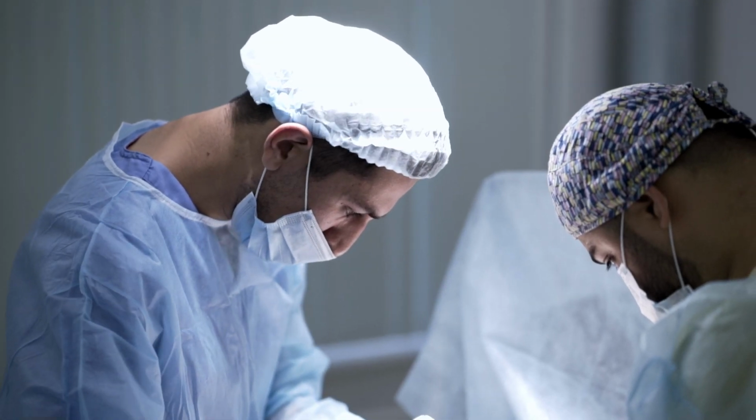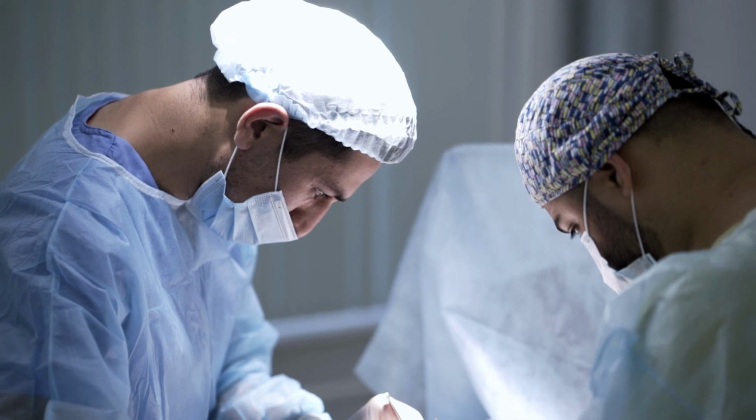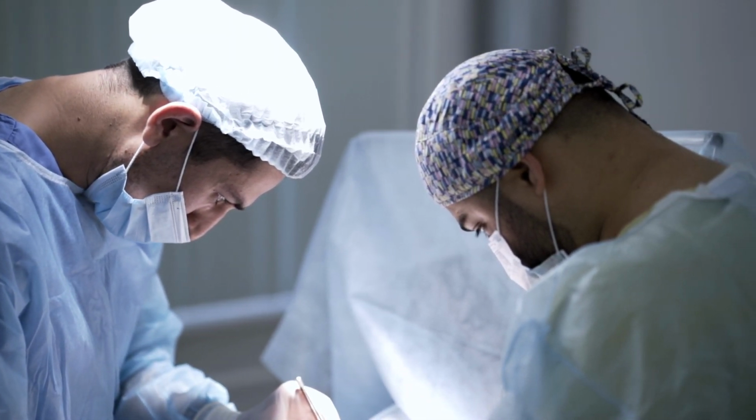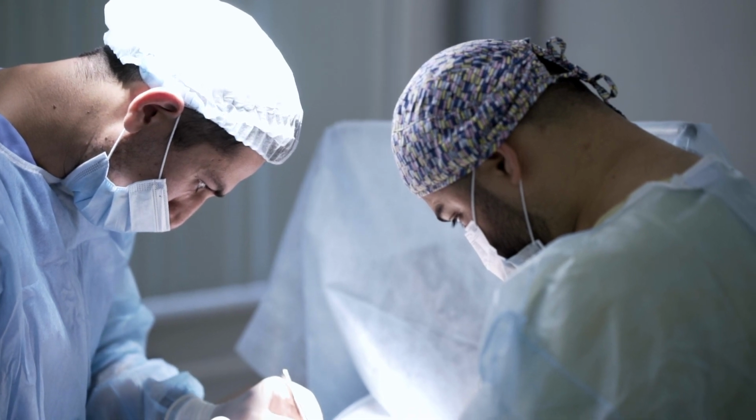How to treat it? Abdominal eventration is treated with surgery. The surgeon may use a mesh patch to reinforce the abdominal wall.